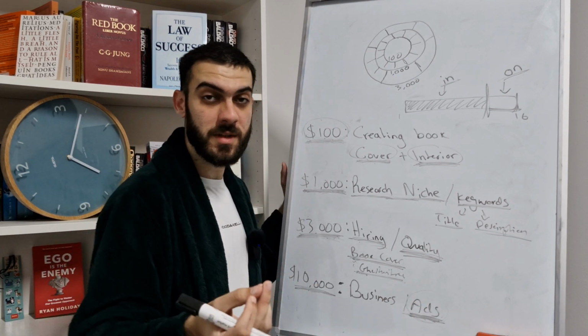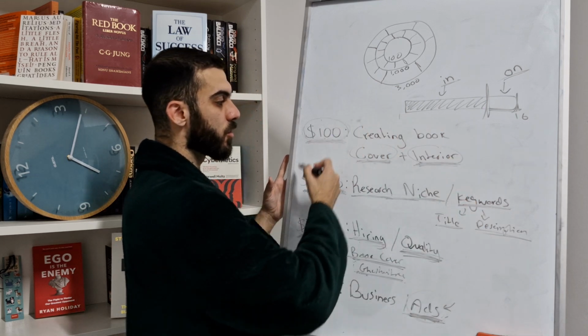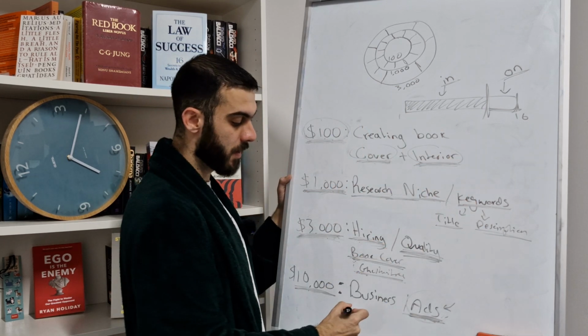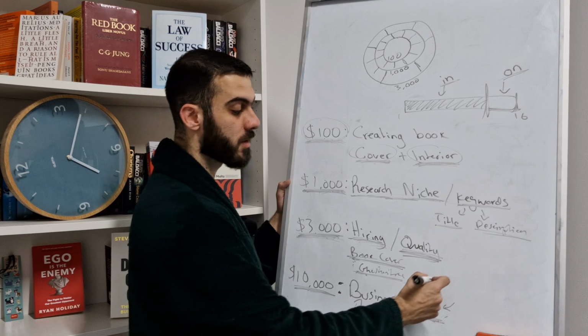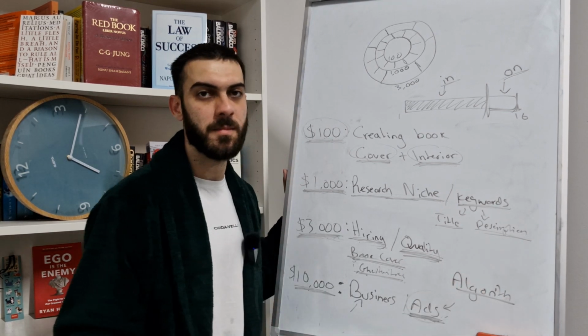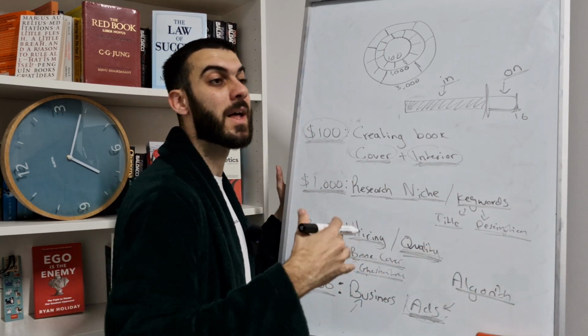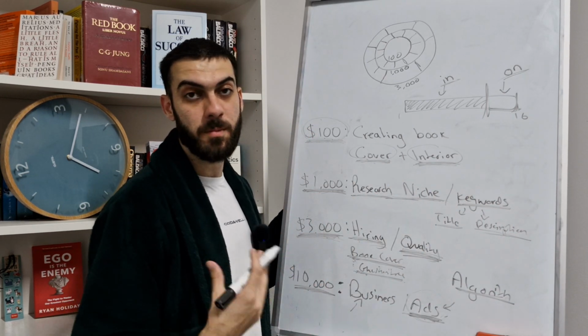It's still going to require some skill and some knowledge to understand ads. But once you start taking away your time from creating your book and start understanding the business side of KDP, so understanding the algorithm. If you understand how the algorithm works, you're basically playing a game. If you know exactly what the algorithm wants, you give the algorithm what it wants, and the algorithm will give you what you want back, which is money.